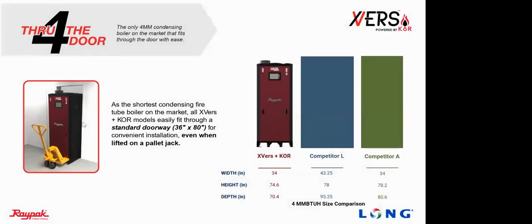Next, I want to talk about the compact size of this boiler. The 1 million to 4 million BTU Xvers KOR all can fit through a standard doorway. You can see here on the bottom right corner our dimensions. This is our 4 million BTU, which is our biggest size of the Xvers KOR. We have 34 inches wide, 74.6 inches tall, and 70.4 inch depth. So we have no problem fitting through a standard 36 by 80 doorway with zero disassembly required.